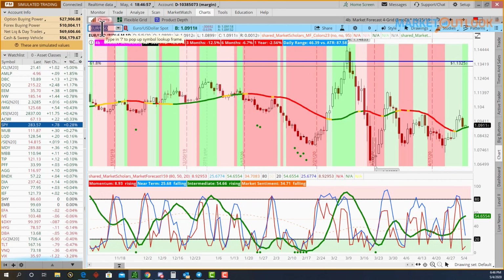Its intermediate line is finally crossing up above 50. We had a brief little run right there. And now we'll see if this little bullish intermediate confirmation signal gives us a little bullish bounce to the upside. If this bounces to the upside, we would expect stocks to bounce up along with it.